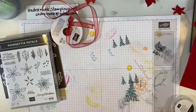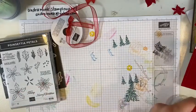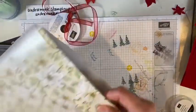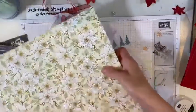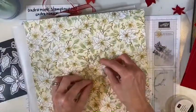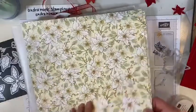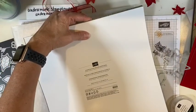Okay, there is also a lot of paper. So look at this. Nope, don't look at that because that's not officially in there. Let's look at the paper. So there is the designer series paper, of which, where are my dies? I think at least one of these you can cut out. Is it this? No. So we'll look on another piece. I'm surprised. This is an interesting color. Bumblebee, garden green, old olive, real red, soft suede, and whisper white.